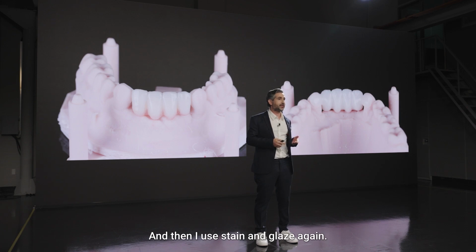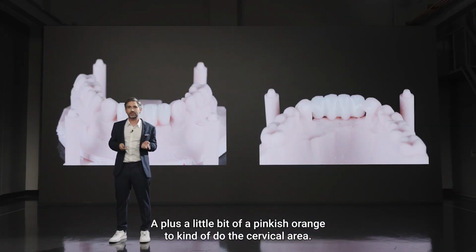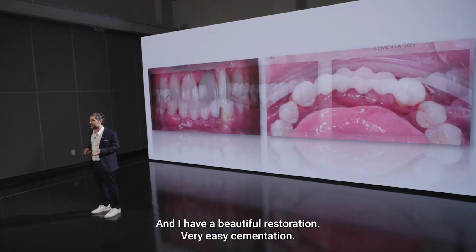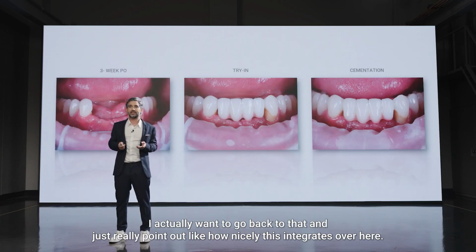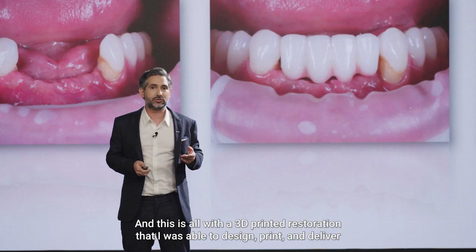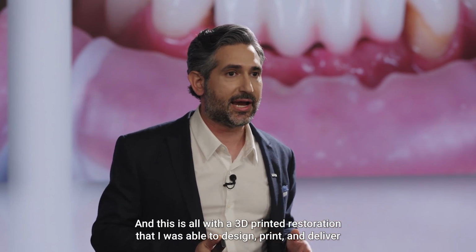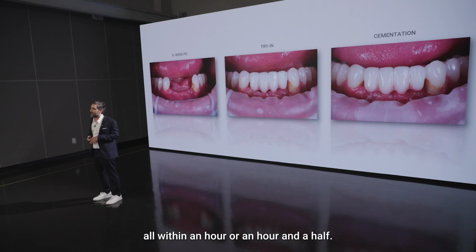And then I use stain and glaze. Again, I'm using OptiGlaze from GC. Pink, A+, a little bit of pinkish orange to kind of do the cervical area. And I have a beautiful restoration, very easy cementation. Actually, I want to go back to that and just really point out how nicely this integrates over here. And this is all with a 3D printed restoration that I was able to design, print, and deliver all within an hour or an hour and a half. I did it before his appointment, but you can do this in one visit very easily.